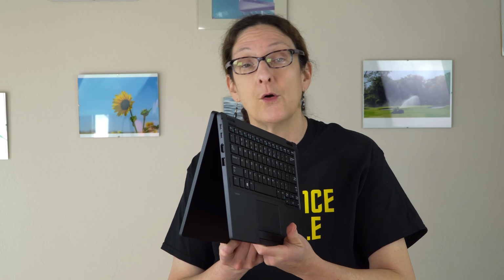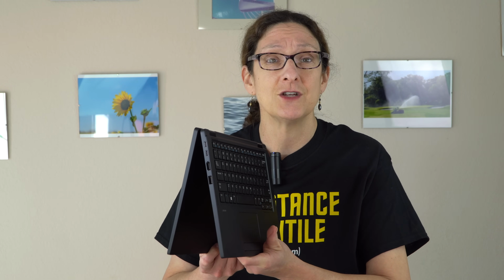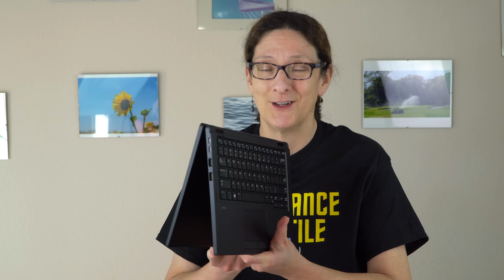This has full U-series CPUs inside for good horsepower. A lot of options that corporate people like, but a price tag that's not that bad either. Oh, and by the way, Wacom AES digitizer here, so pen and touch, both in the box. We're going to look at it now.